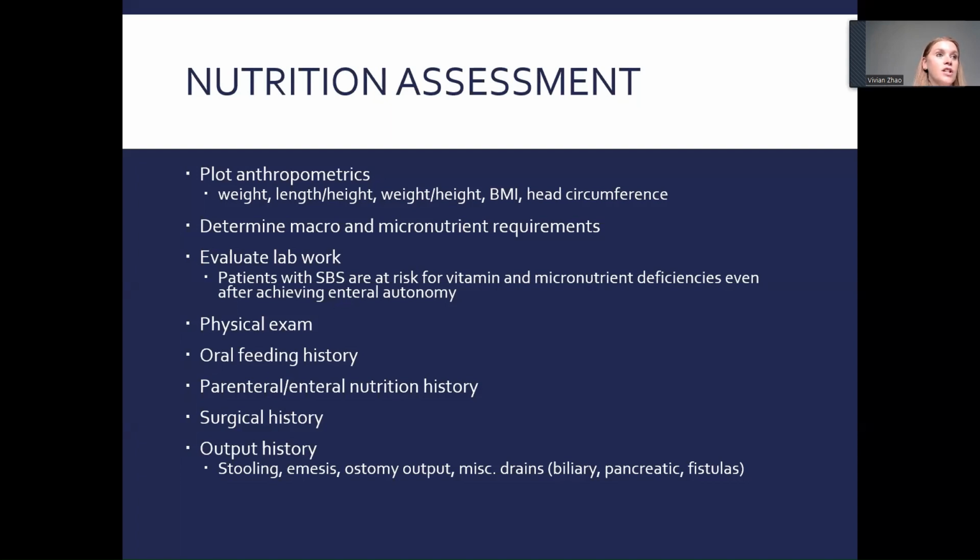So for these patients, it's going to include a lot. It's going to include their stooling, their emesis, their ostomy output if they have an ostomy, and then miscellaneous drains. A lot of these patients will come in with tubes all over the place. So they don't just have an ostomy, they don't just have a feeding tube, they might have fistulas, they might have pancreatic drains, they might have biliary drains. So just taking into account every drain that they have and how much output it has.